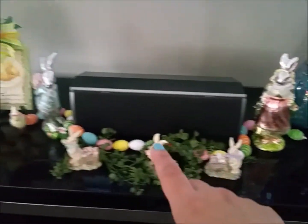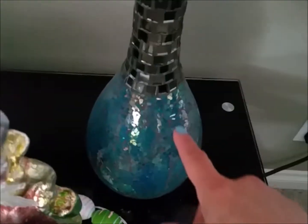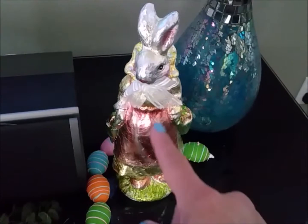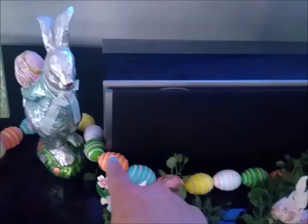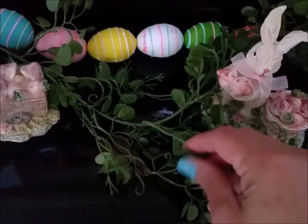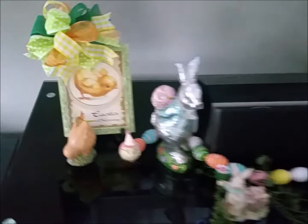Over here where the television is at, I like the way this vase looks. It looks like an Easter egg, so I put it right here. And I just put my little foiled bunnies here. And I put one of those garlands of eggs here. And then I put these little guys that I picked up at the thrift store here. And then I cut up some of this plant that I had purchased at Hobby Lobby a long time ago.